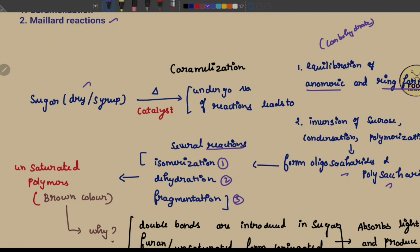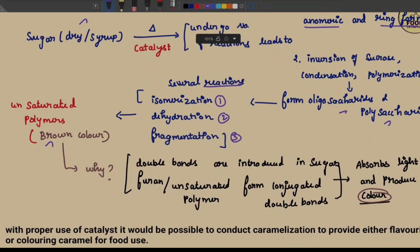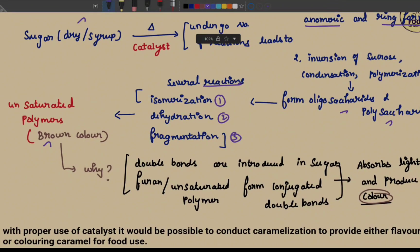Finally it ends up as unsaturated polymers or unsaturated carbonyl compounds. This compound is brown in color. See, why is it brown? It can be any color. Why brown? This brown color is due to the double bonds which are introduced in the sugars.